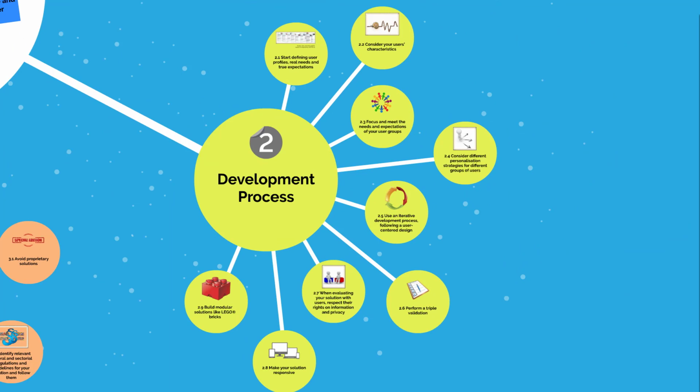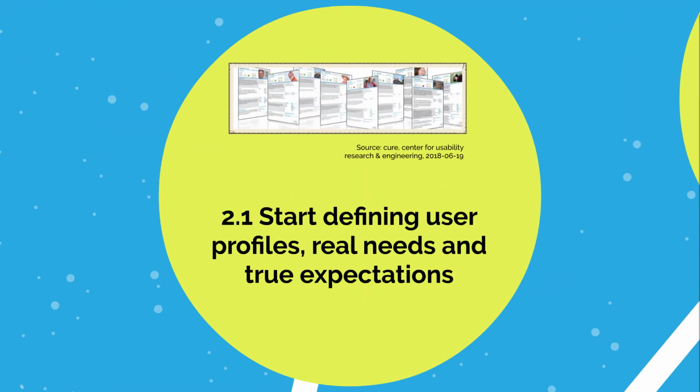Okay, that was the first group of guidelines. Now the second set is about the development process. It's important to look into the users' needs, their real needs and their true expectations. What we can do is have focus groups and interviews to find out about them, and then we can make personas, which are short descriptions of typical users of the product that we want to accommodate in our system.